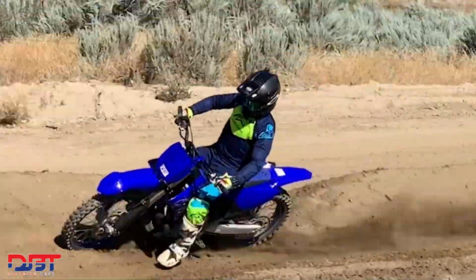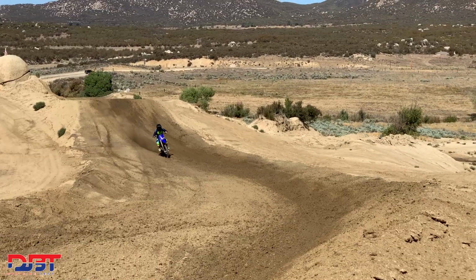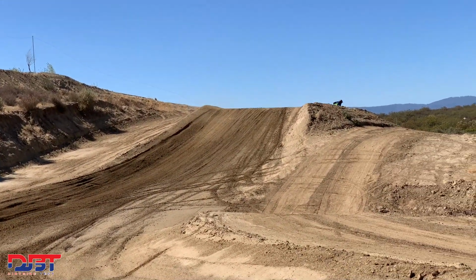Overall, we didn't really make many changes. For me, we set the sag at like 103, 105 millimeters, and I never touched a clicker all day. The track's beat up, blown out, dry, dusty. It was muddy this morning, and it worked good all day long.